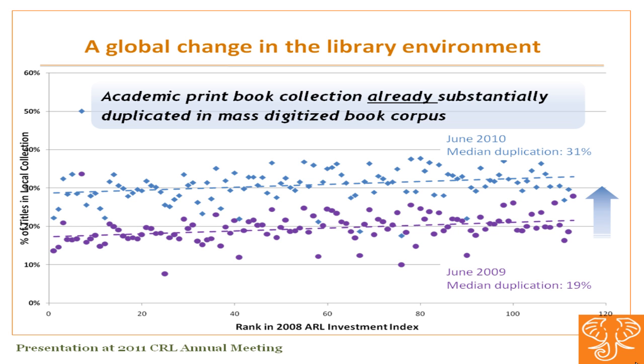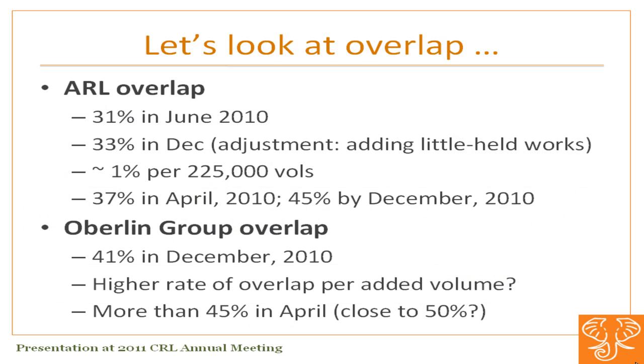And as the collection grew, we saw the same kind of growth over time. So in June 2010, that had grown to 31%. But on the next slide, I can give you a sense of what has been happening over time.